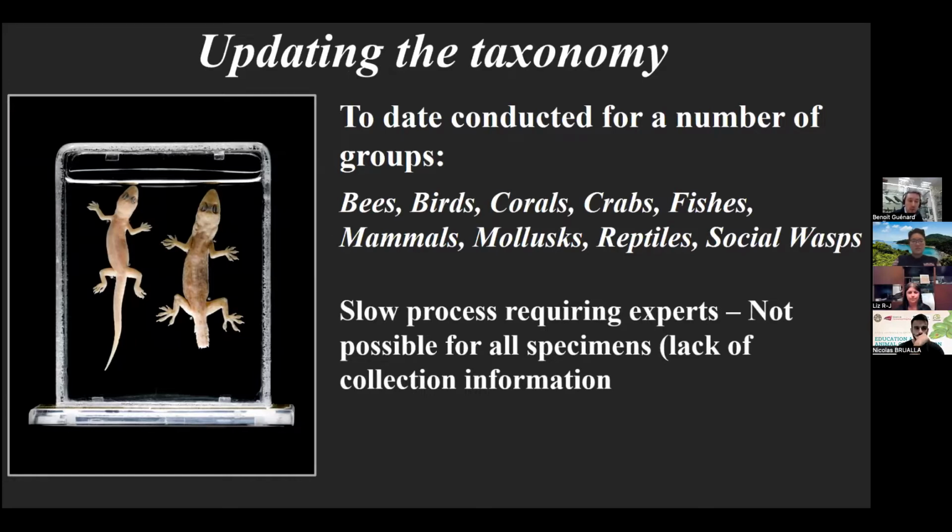So it's really a slow process here, and it's unfortunately not possible for all specimens, because sometimes we have a lack of collection information. To give you an example with fishes, I had Professor Ivan Sadovi working on them, and she did a terrific job. But here, one of the issues is that sometimes she could not have access to the locality where some of the specimens were collected. So it's very hard to know what a species is if you don't have any information about where they were collected. So it's really an ongoing process, and I think it's probably going to keep us busy for many years.